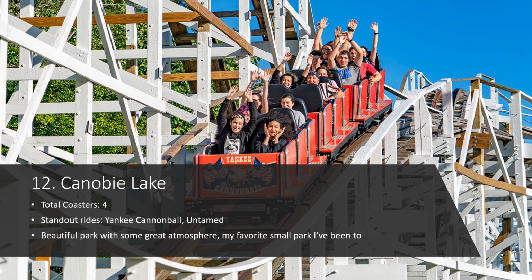Untamed is also a very solid Gerstlauer Eurofighter, and they also have Canobie Corkscrew and Dragon Coaster, so they have a pretty good collection of coasters for only having 4. But really, it was the atmosphere and fun that I had in this park that gave it the edge over some of the other smaller parks.